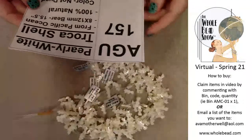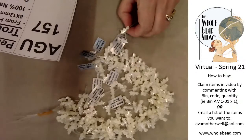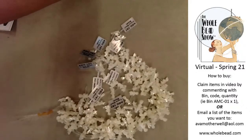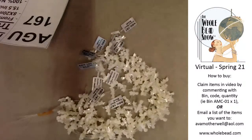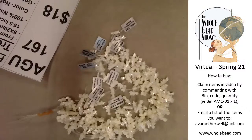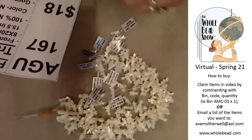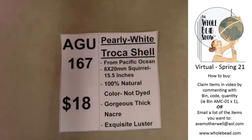And these are little squirrels. I was going to say that's not the right code, so let me find the right code. They're 8 by 20 millimeter. The strands are 15.5 inches long. This one is AGU 167, and it's $18 for the strand.